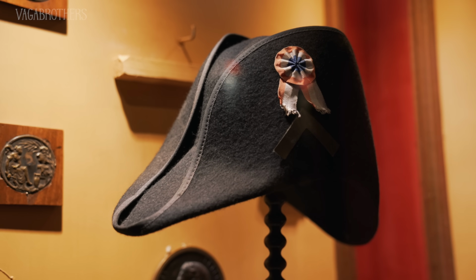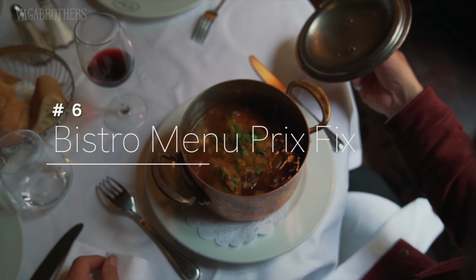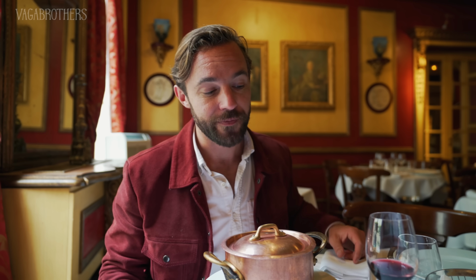When in Paris, eating at a bistro is a must, but it's not as expensive as you might think because writers have been using the menu prefix since back in the day to save money on lunch. That means you get a multi-course meal, in this case French onion soup and coq au vin, for between 15 and 30 euros, which saves a little bit more money for a lunchtime wine.